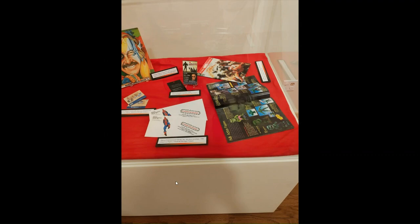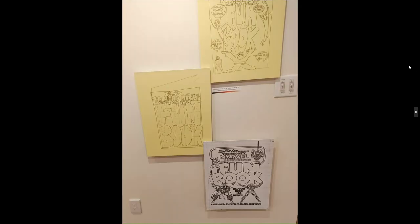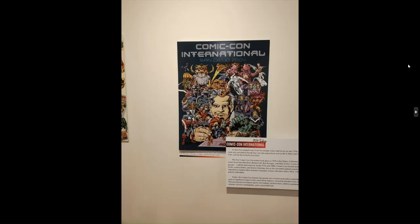So here's just some other stuff there. There's a lovely cover. I don't know if that's the Marvels, but probably advertising it. All kinds of fun stuff. I wonder if that's a No-Prize. And there's the fun book. All you need is a pencil. I never saw that, so these are just how it started out, I guess. The cover, how it was designed.